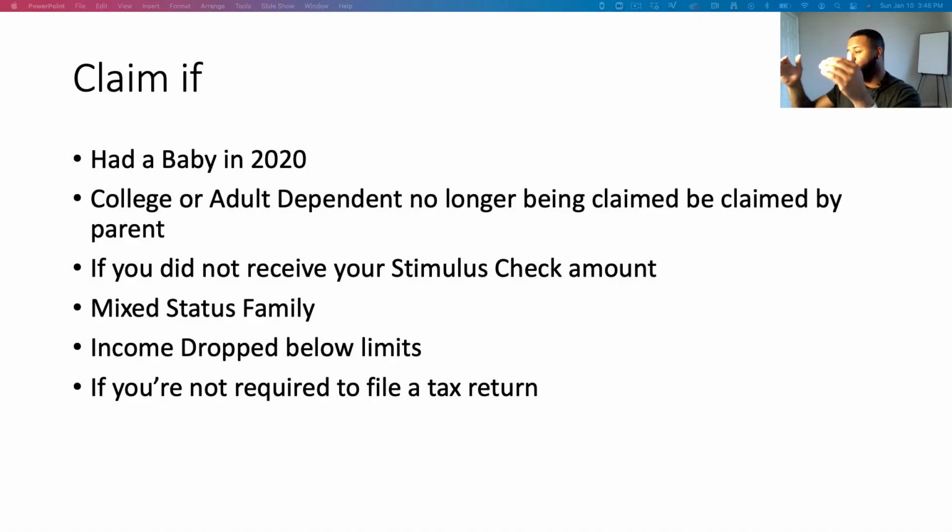Also, if your income dropped below the limits, I have a whole other video covering the Recovery Rebate Credit, so make sure you check that out first if you're curious about those limits. And then also, if you're not required to file a tax return. So let's say you don't meet the income requirements to file a tax return, and you still want to get the stimulus check. Well, you can reclaim the Recovery Rebate Credit when you file your 2020 tax return.